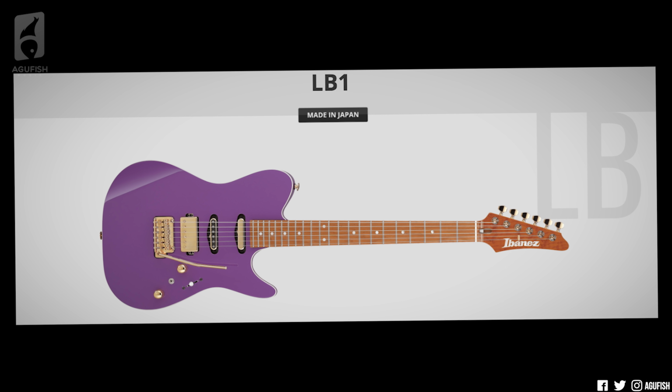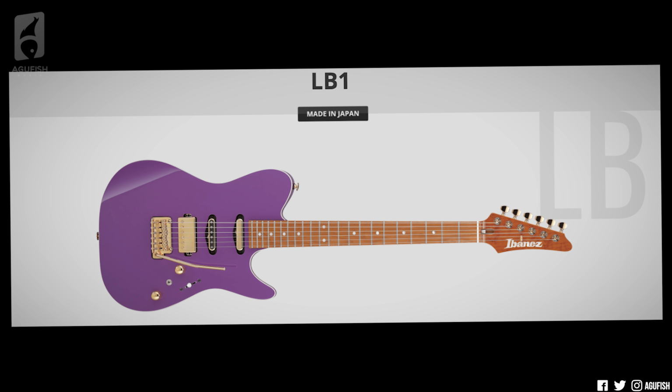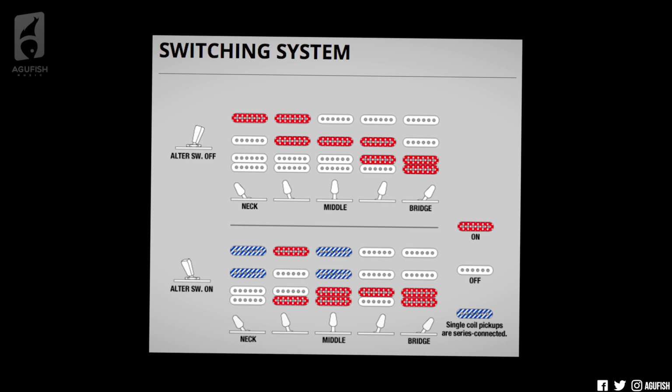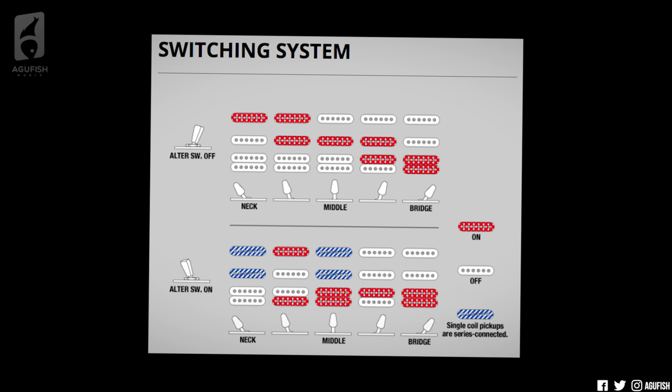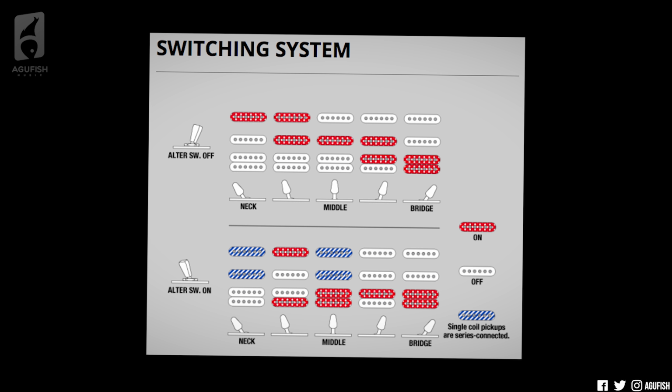But that brings us to my favorite of the new AZS line, and that is Lari Basilio's new LB1. I'm not gonna lie, I'm not a huge fan of the violet color, but the top binding looks great, and it's the only HSS currently in the line. It's even got the Dynamix 5 switching system, and again, I'll just throw up the diagram because here the number of tonal options you get with the LB1 is just insane.